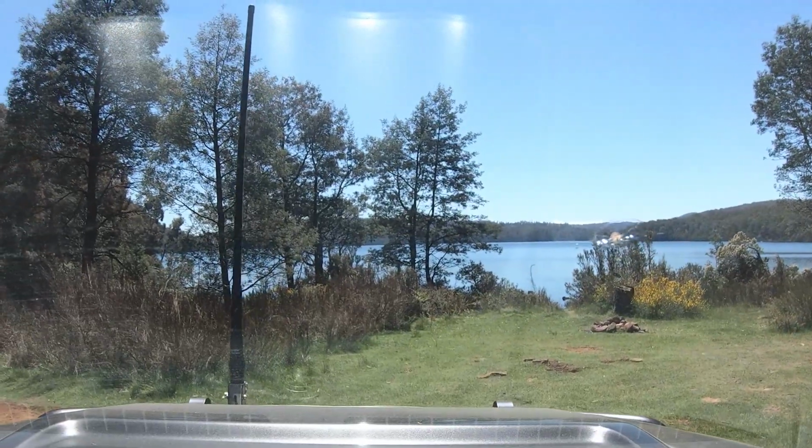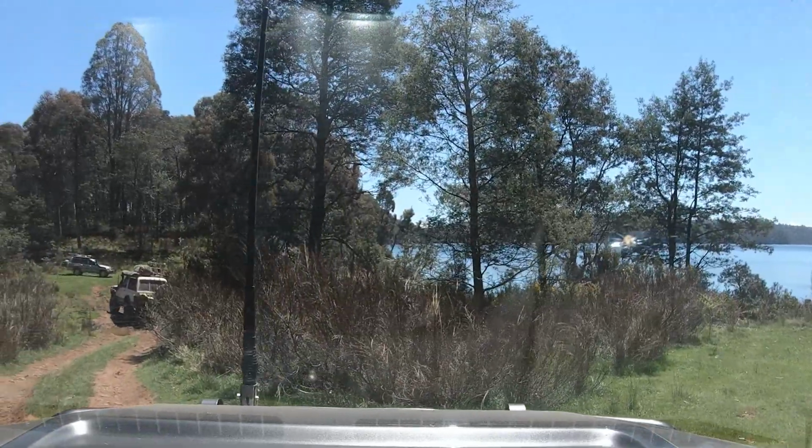Just pulled off the road and we're at D Lagoon. Just having a look for a potential campsite.